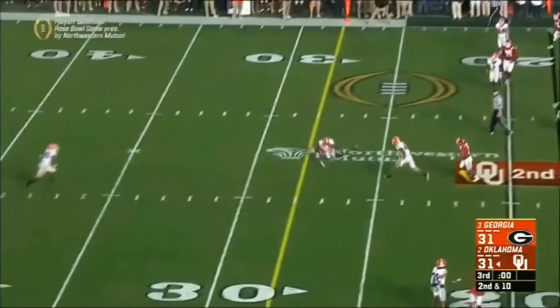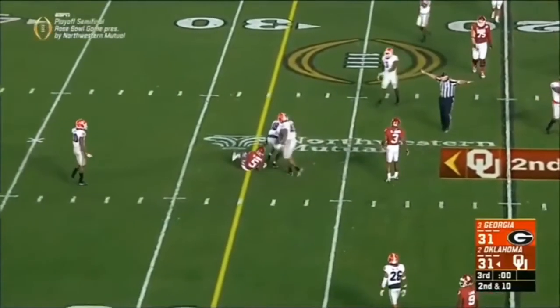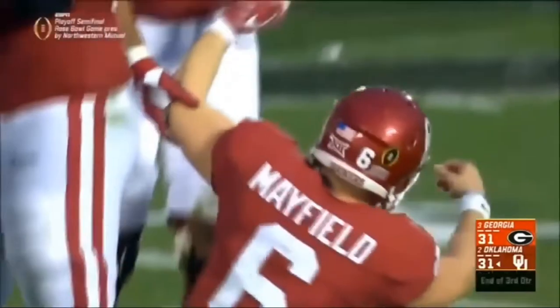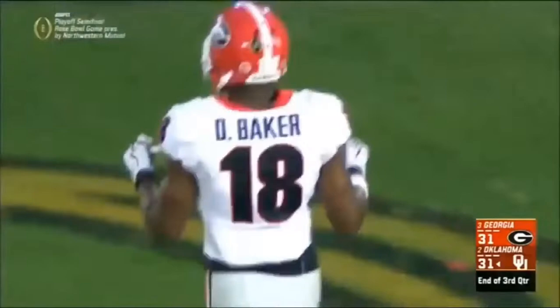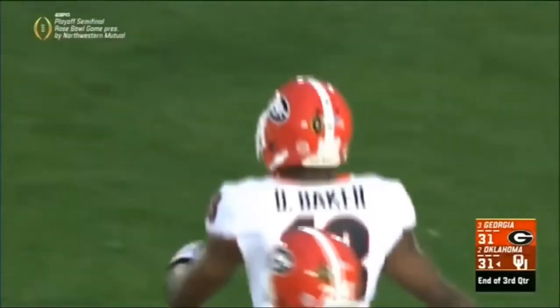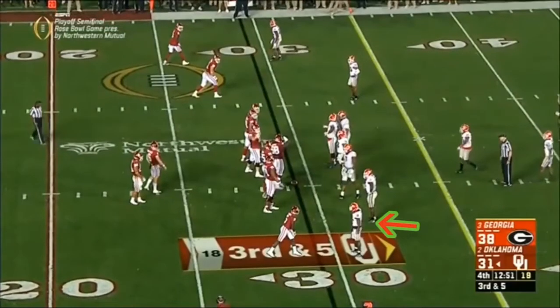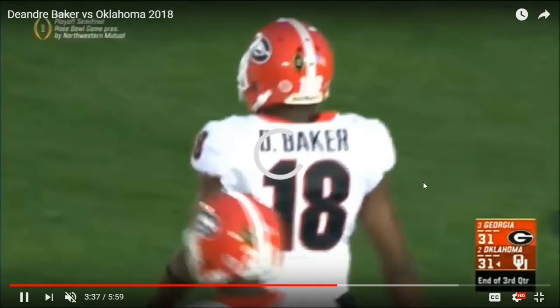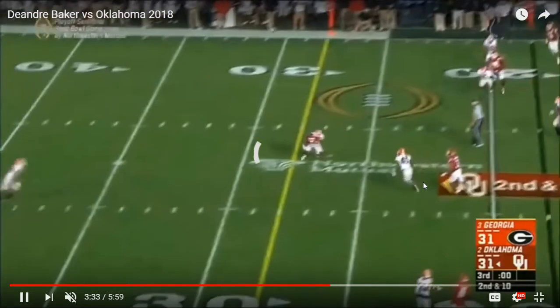Slant, 2nd and 10, beautiful. Of course, there's an easy incompletion there. Oh, they're not going to show it? Okay. So let's see what we get here.